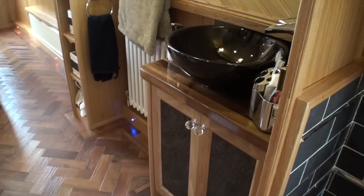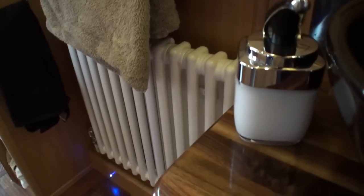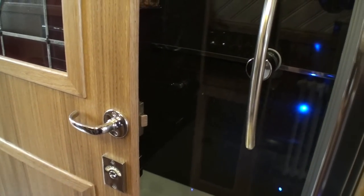And then a walk-through bathroom. There's a countertop basin here on top of a vanity unit. And there are doors at either end of this. And on the opposite side of that, a shower unit. It has a stone tray to it, thermostatic mixer taps. And both the doors have very nice sort of stained glass finishes in them, and they're double glazed too.